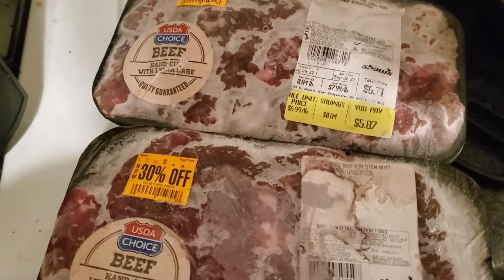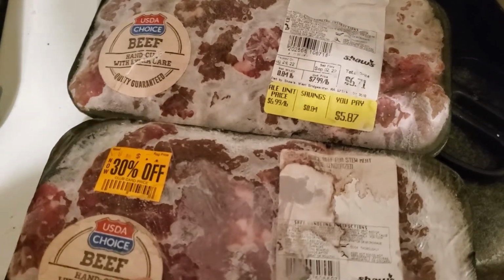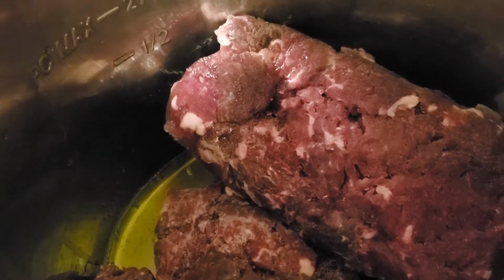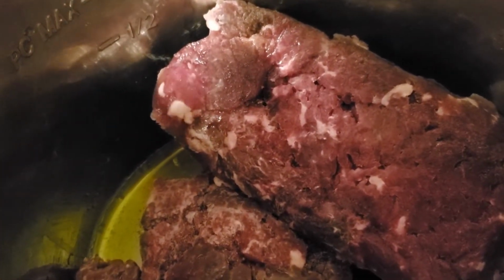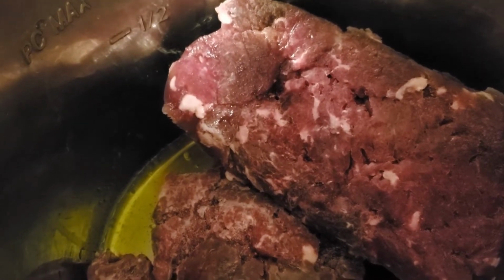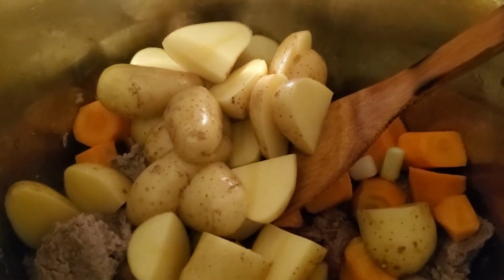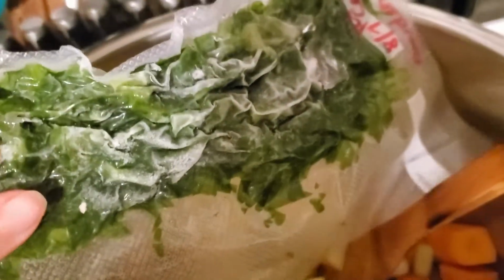So we need something to be in the fridge so we can have lunches and dinners, and that's what we're doing. I have my Instant Pot on the saute function. I put a little bit of olive oil in the bottom, and I'm just going to saute this meat up until at least it comes apart, and then I'll toss in vegetables, and we'll see what else I have to throw in here. I added in the very last of my garden potatoes.